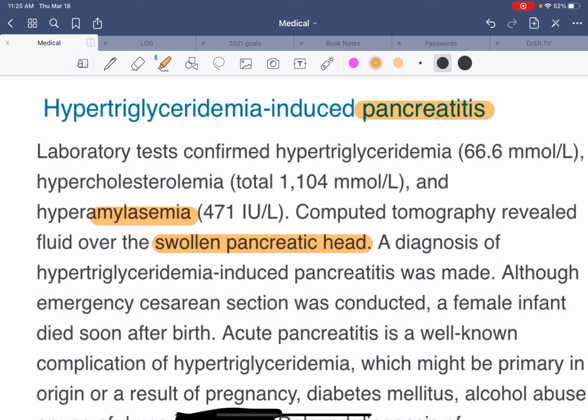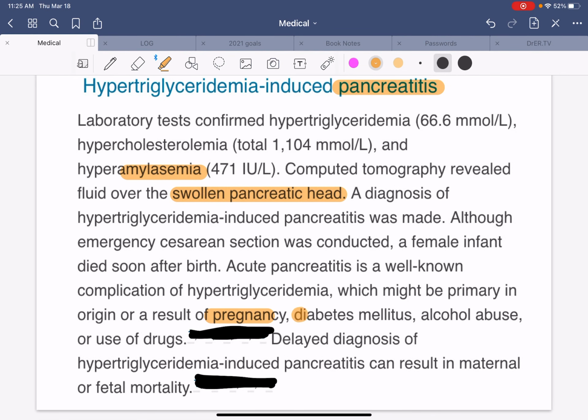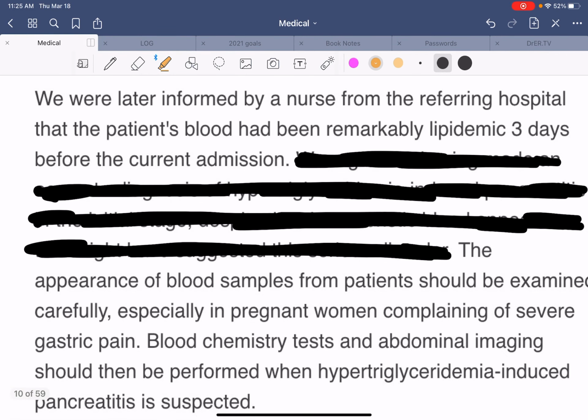Acute pancreatitis is a well-known complication of hypertriglyceridemia, which might be primary in origin or a result of pregnancy, diabetes mellitus, alcohol abuse, or use of drugs. Delayed diagnosis of hypertriglyceridemia-induced pancreatitis can result in maternal death and/or fetal mortality, like happened in this sad case. We were later informed by a nurse from the referring hospital that the patient's blood had been remarkably lipemic even 3 days before the current admission. So it kind of was missed, the fact that they could have known this and started treating before it became a more severe problem.